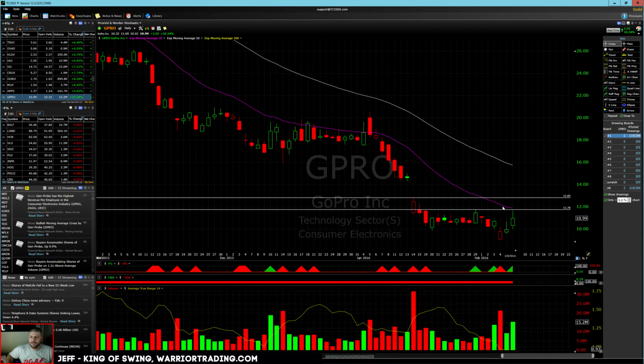I want to see it close over at least the moving average here, showing that there's some bullish propensity, and I want to see a nice bullish setup where shorts might look to cover as the stock moves into the gap here. So that's what I'd keep on watch for GoPro.